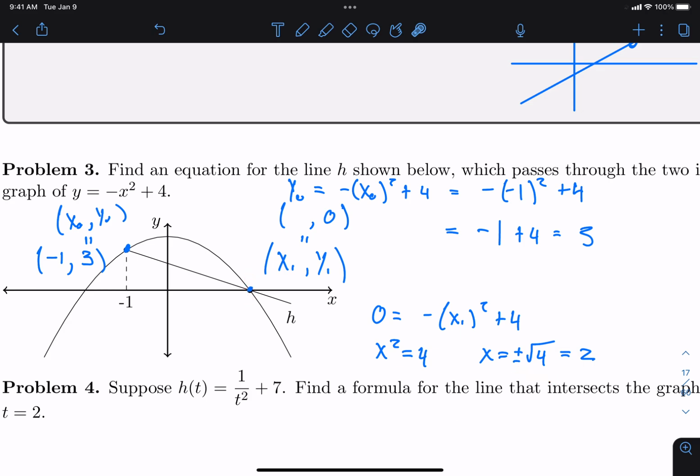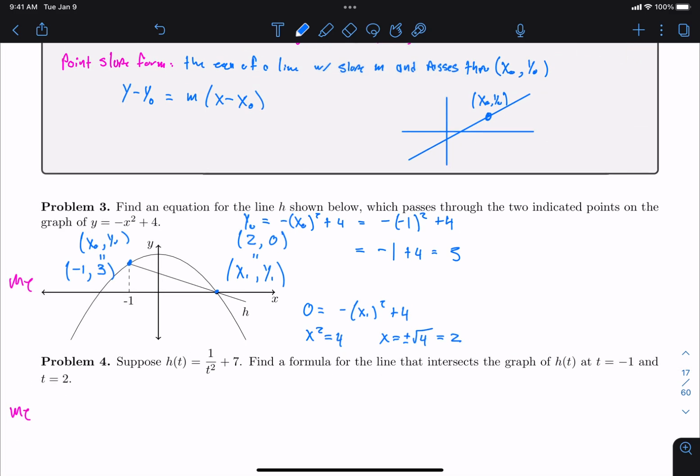You can see exactly why this happens, by the way, because you're asking, what is the x value of a point whose height is 0? Well, guess how many points have height 0 on the parabola? 2 of them, right? One of them at +2 and one of them at -2, okay? So this is the point 2 comma 0. All right, so that was a little bit convoluted, but finally we have 2 points on this line.